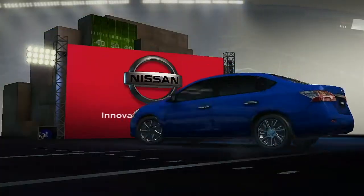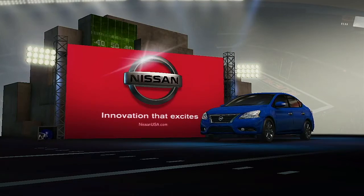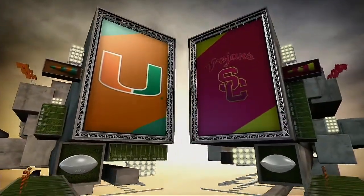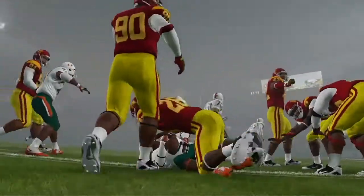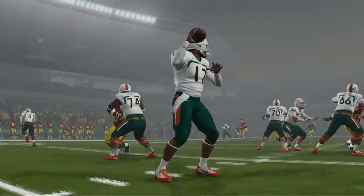We've played 30 minutes. Glad to have you with us on the EA Sports NCAA Football 14 Halftime Show presented by Nissan. Innovation that excites. David Pollack and I here in the studio to break down everything that just happened in your game. What a terrific first half.